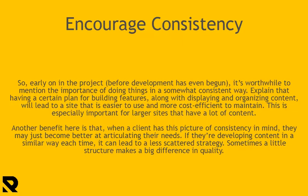Another benefit here is that, when a client has this picture of consistency in mind, they may just become better at articulating their needs. If they're developing content in a similar way each time, it can lead to a less scattered strategy. Sometimes a little structure makes a big difference in quality.